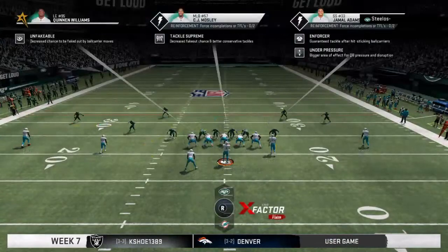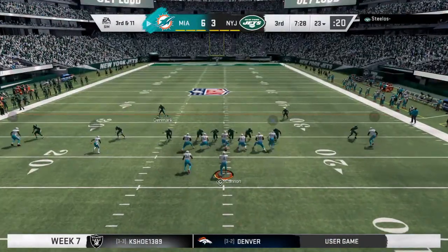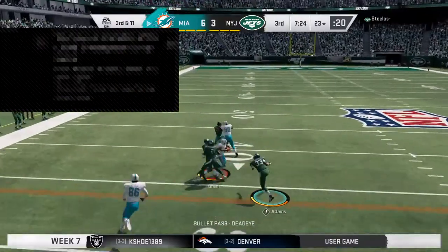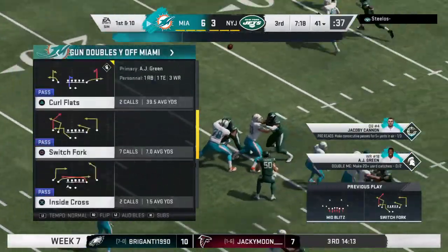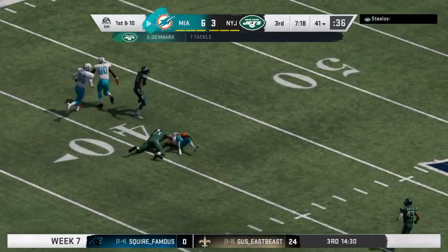An incomplete pass on that last play, and that means they'll need to come up with something here on 3rd down. Operating from the gun, Cannon. It's complete to Grant. And they get him down, but not before he takes it across the 40-yard line. 18 big yards on that one, and a Miami first.